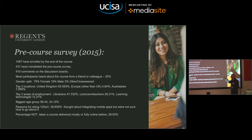So that was kind of an unexpected thing, but it was the real benefit of making something open. I would never have generated so much discussion inside just my university about these apps, and they would come in with such good examples and links and everything. A real benefit of making the course open.